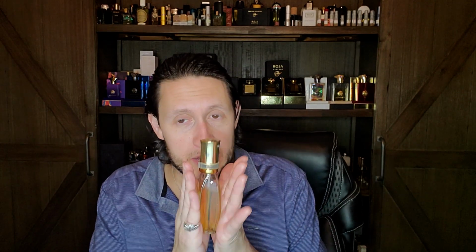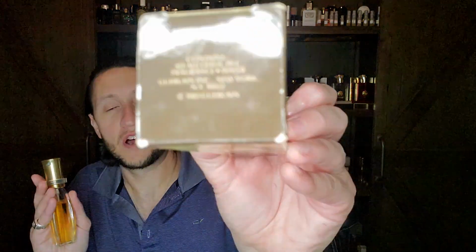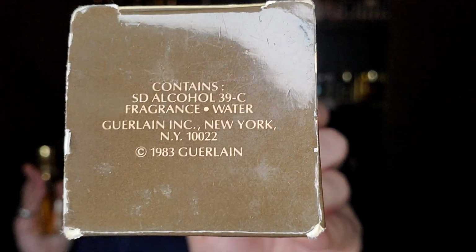So I think this is a winner. You should definitely have Chamade on the list if you are a vintage fragrance hunter, especially with it being discontinued. I've said this in other videos, but it's worth repeating because this is a great example of this. This is a 1980s bottle with the limited ingredient list, which is what vintage hunters look for, right? The short ingredient list means you're getting an older bottle before the big reformulations and on and on and on.